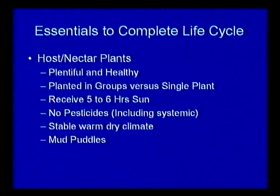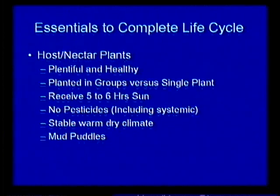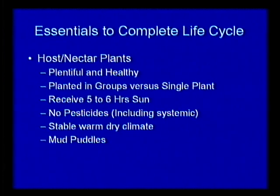Those plants need to receive 5 to 6 hours of sun a day, and I would recommend using absolutely no pesticides, including the systemic kind, where you put it into the ground and the plant feeds it up through their leaves and flowers. Again, environment, we have a stable, rather warm, dry climate here during the summer, and that's a positive factor for them to complete the cycle. And also a mud puddle. I'll get into mud puddles later.